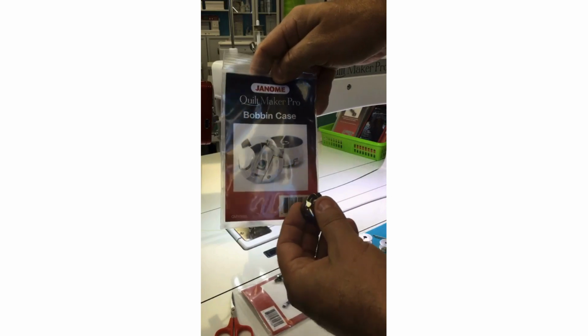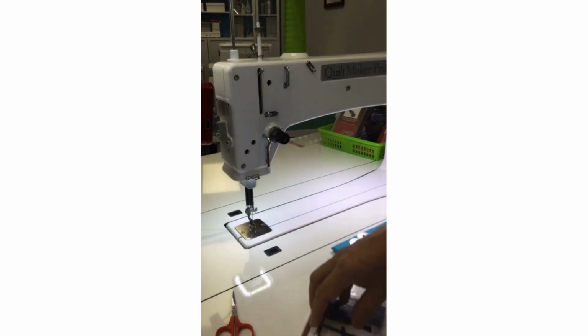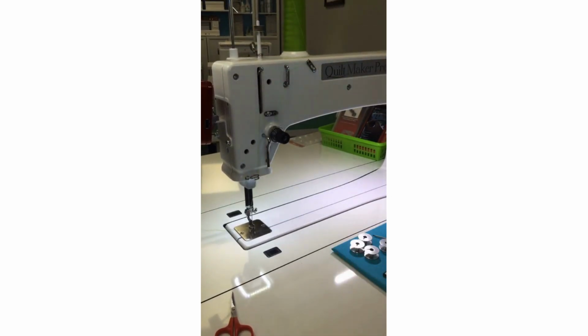So again, these little bobbin cases are available from your Janome dealer, but of course, yes, it does come with one to get you started. So basically, the machine comes with everything you need to get started. You just have to provide some batting and fabric, and chances are you have some of that.